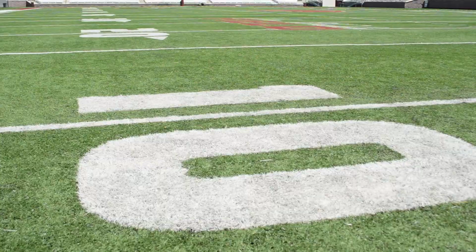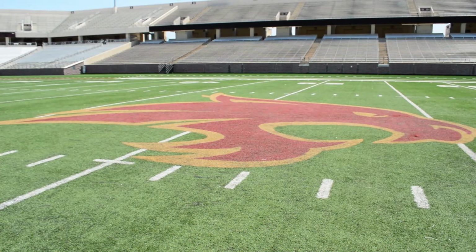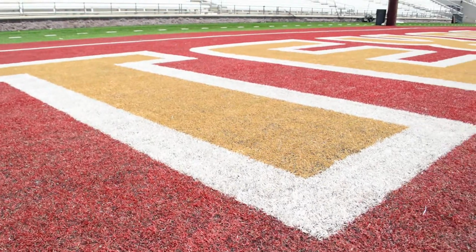The other field is called Field Turf and is one of the best surfaces in the game of football. This turf is also found in Gillette Stadium and played on by the New England Patriots.